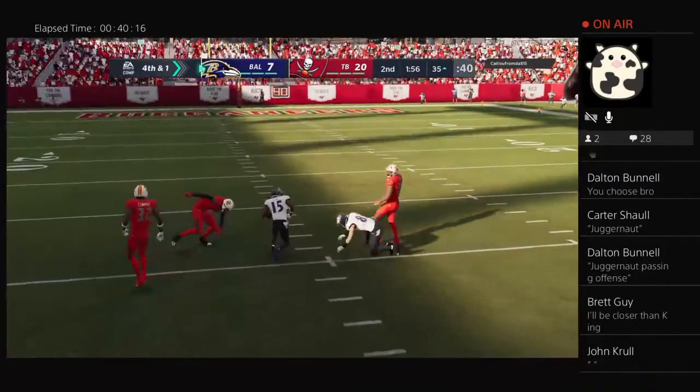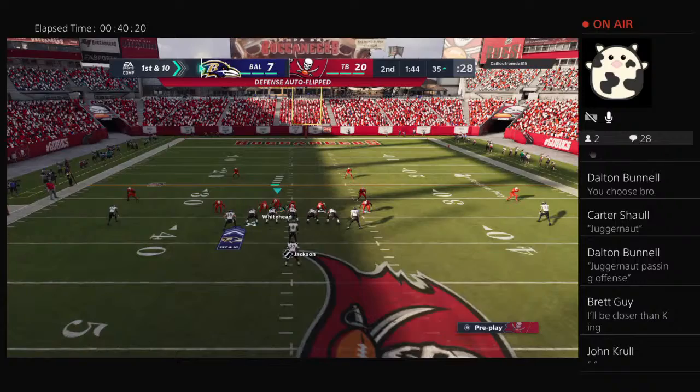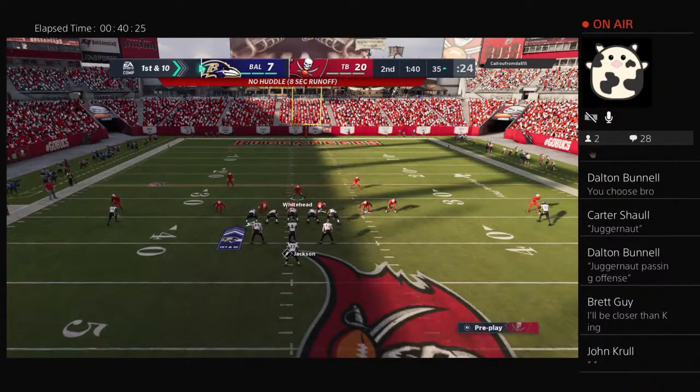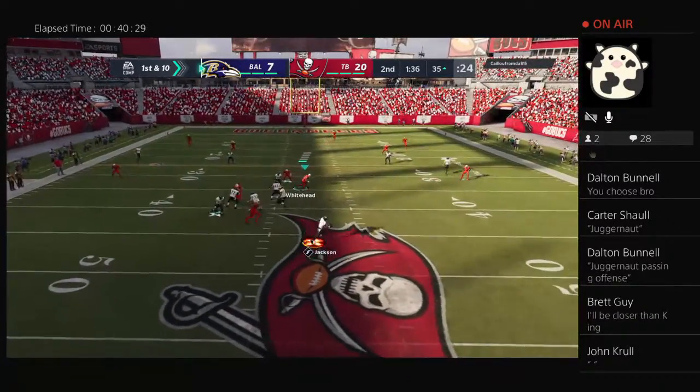He gets... Oh, who's that on him? And he's got this down. Gotta be better than that. 35. A big roll of the dice on 4th and 1, but it pays off. They convert. First down. They'll throw on 1st down with Jackson.